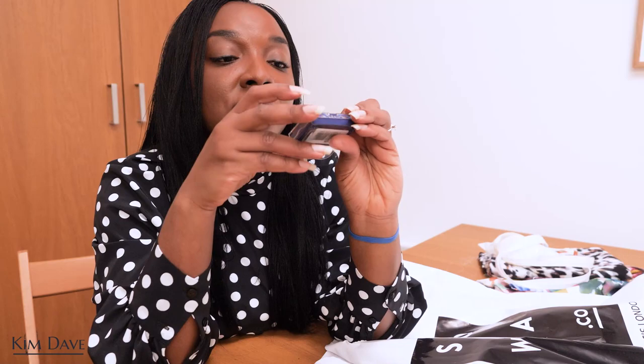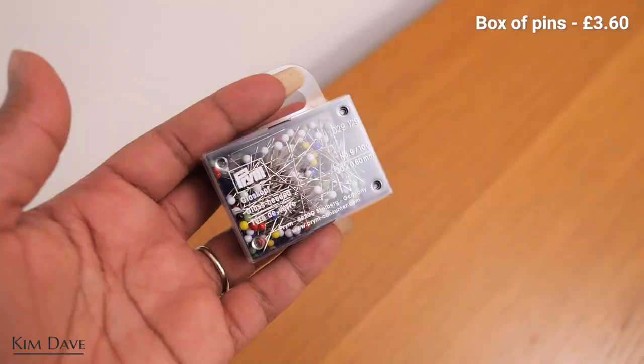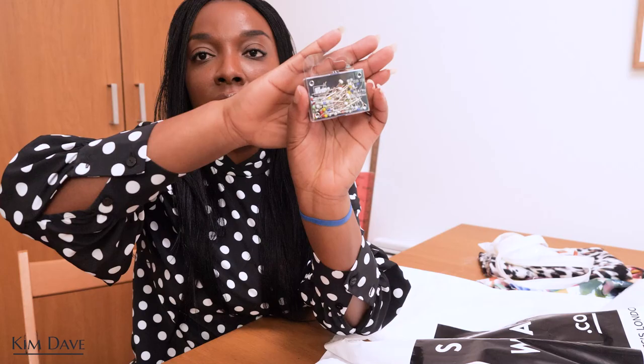My pins just have a way of disappearing from the house. I don't know where they go, whether they hold meetings at night, hold hands and jump out the window. For some reason, my pins just seem to evaporate into thin air. So I just got a box of pins. I think I paid about £4 for this. I can't really tell how many pins are in here, but it looks like quite a few. I grabbed that as well.